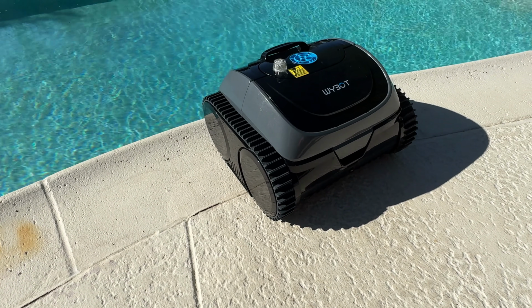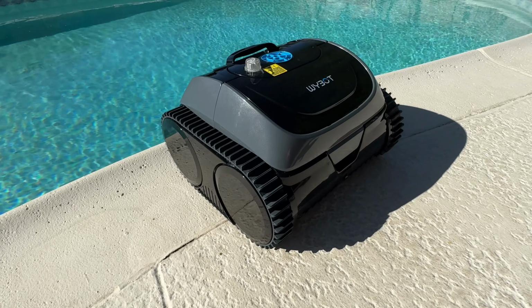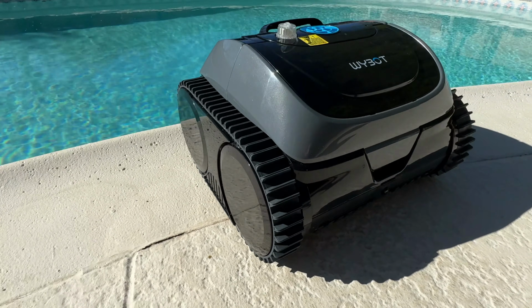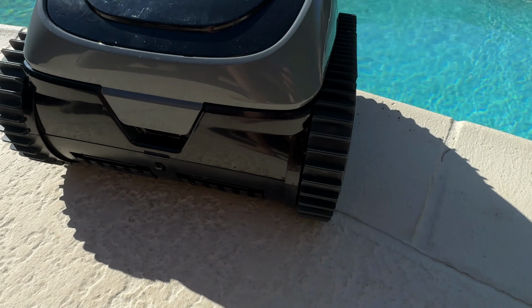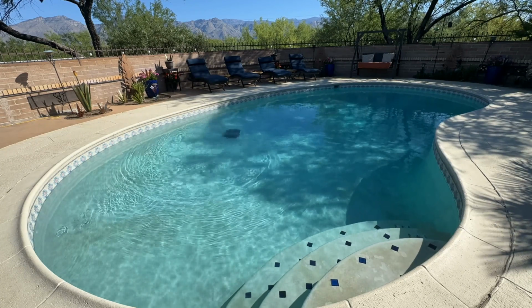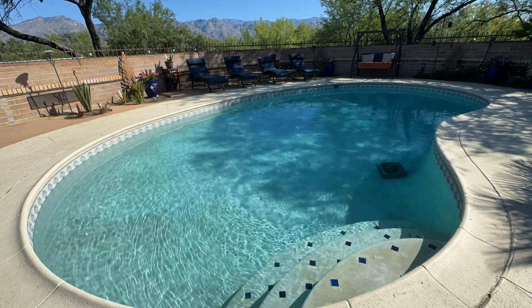This little guy isn't just strong, it's also pretty smart. Sensors and a built-in gyroscope map out your entire pool so it knows exactly where to go. It doesn't just bounce around randomly. It has a cleaning plan to make sure it gets everywhere, and it's sure to not miss a spot.